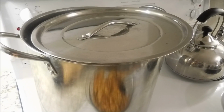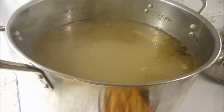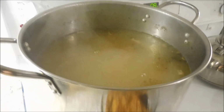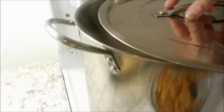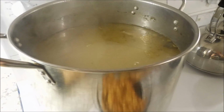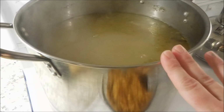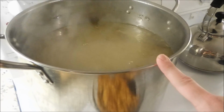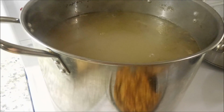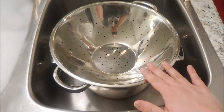Okay, so it's several hours later, and my soup is ready to be strained. So this is what it looks like. Smells delicious. My daughter even came in wondering what I was cooking. So we are going to strain the bones, just all of the vegetables, all of the junk out of here, so that what we're left with is a delicious broth. And then what we're going to do is we're going to stick it in the fridge, and then all of the fat will congeal, and then you'll scrape off the fat, and then you'll be left with a not as fatty broth.